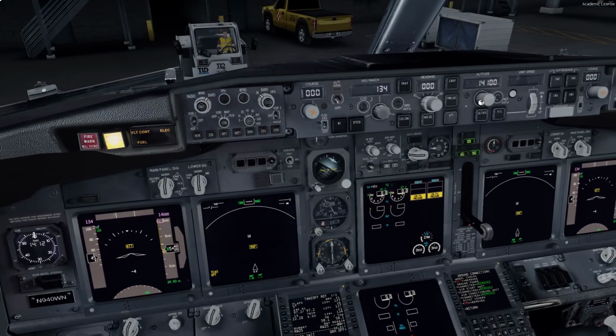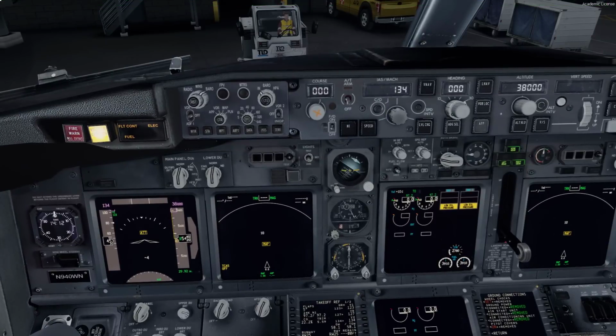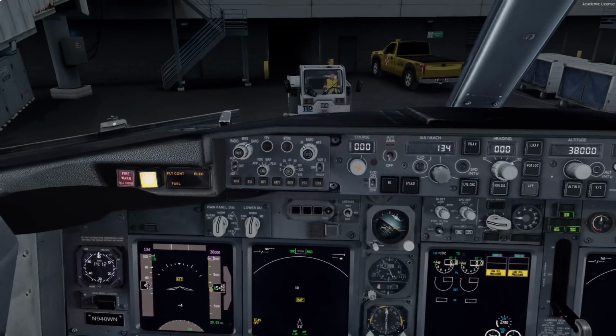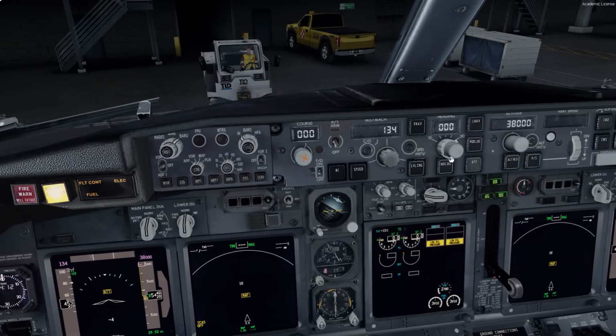Let's put in the cruise 380 like so, and also the runway heading, which I need to go and check. Hopefully I don't have to download any charts. Let me just go and check that. So runway heading on 25 is 263. Let's probably just do this way. Yeah, so 263 is our runway heading for takeoff.